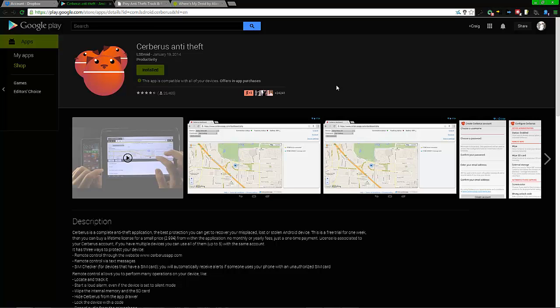Now, as far as Cerberus goes, with tracking down a person and whatnot, you can easily activate the GPS and track down a person very easily as long as it's connected to some type of internet, be it over the air through the cell phone or Wi-Fi. Also, you can get it to take a picture of the person who has the phone as they are using it, and take audio recordings, so you can hand all of this over to the cops. It makes it a lot easier for them to catch the guy and get your phone back.